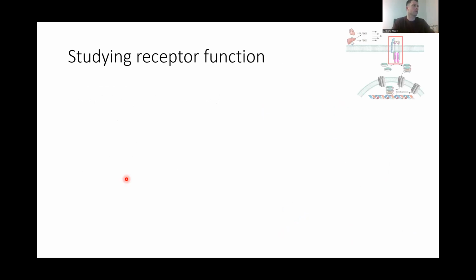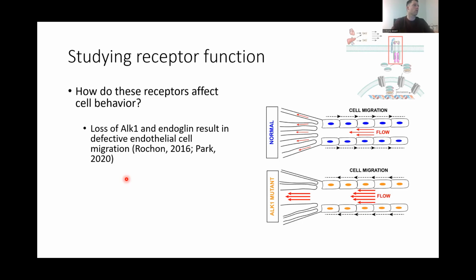Of course, there's also studying the receptor function. So what's really happening at the back end when you stimulate the receptor? What happens with endothelial cell behavior? How does the cell behave in such a way that leads to AVM formation? A lot of work has been done both in our lab and in Ann Eichmann's lab as well, looking at the loss of ALK1 and endoglin, which will result in defective endothelial cell migration.